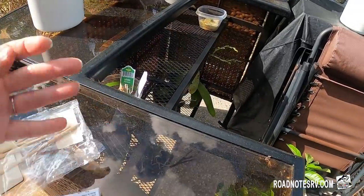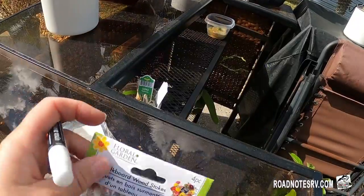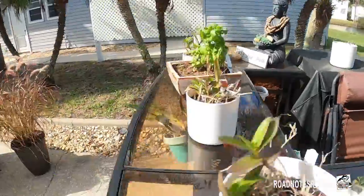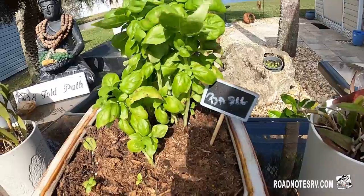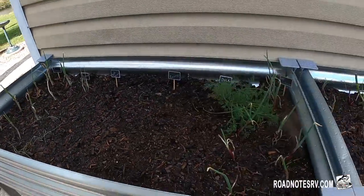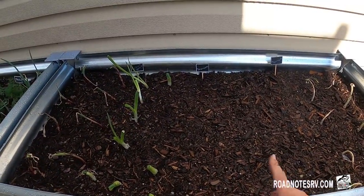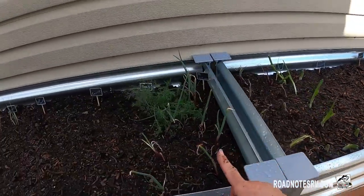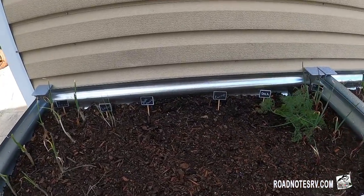So I found these little chalkboard wood stake markers at the Dollar Tree, and a chalk marker to go with it, and started labeling all the herbs and things, and it's gonna look really nice in the bed to be labeled up really pretty. Planted and watered. We got romaine and spinach, green onion, red onion, yellow onion, and then the red onion, yellow onion, leeks, bok choy, carrot, and dill. So let's see how they do.